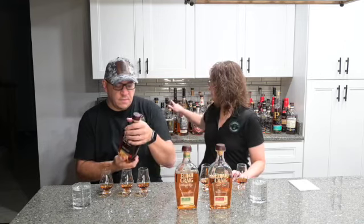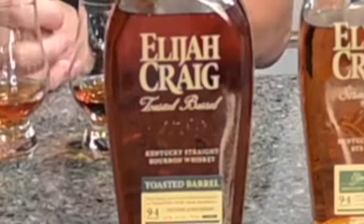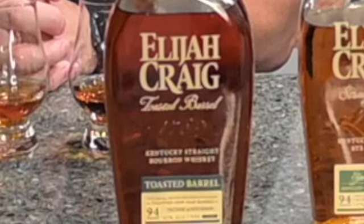Did this come from Sean as well? Is this one we got from Sean? It may be. Or no. We got the barrel proof from Sean. We got the barrel proof, or the single barrel. It's back here. Yeah, and we have had it. So this one's been sealed up, unopened, ready to give it a try.